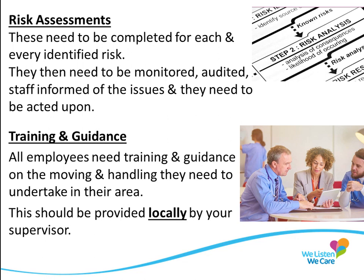Risk assessments need to be carried out on all identified risks in your workplace. You can help in identifying the risks. These then need to be monitored, audited, and importantly, staff need to be made aware of them through the writing of operating procedures or safe systems of work instructions. These are put in place for your safety as a result of the assessment, so please get involved in the risk assessment process as we are looking at making the job as safe as possible for you, so please do have your say.